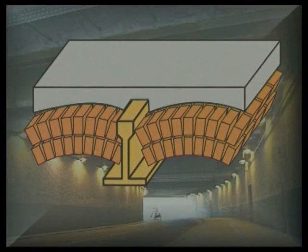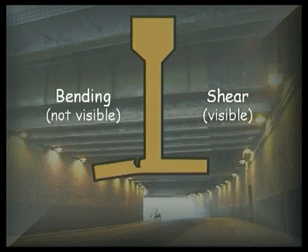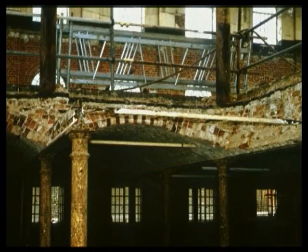Be aware of areas you can't see. Flanged beams may appear sound from below, but a build-up of rust on the upper face can cause cracking which is not initially visible and only shows when the flange shears. Columns are another possible source of hidden problems.